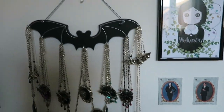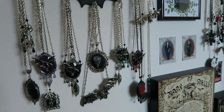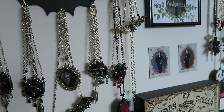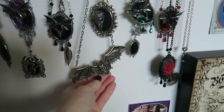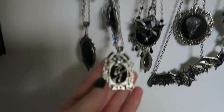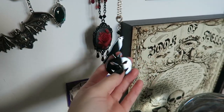So I just got these back ones from Metal Liquor, and I've got two either side. On this one I mainly keep my metal jewellery. A few from Darkling Beloved, like this one I love. And also this one's from Restyle. I think mainly these are all from Darkling Beloved, apart from this one, which I made myself, and also this one, which is the Raven on the Pumpkin one that's in my shop.